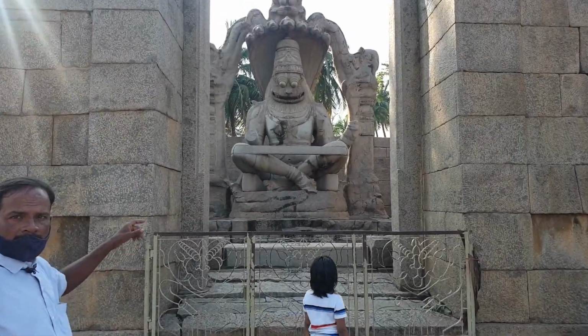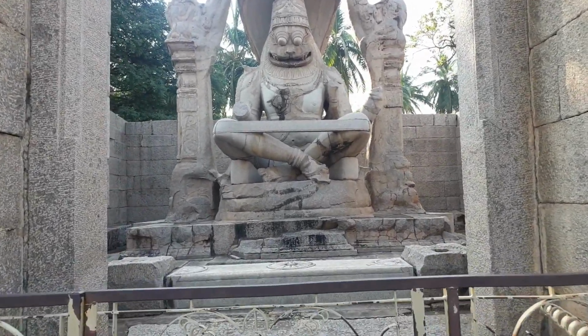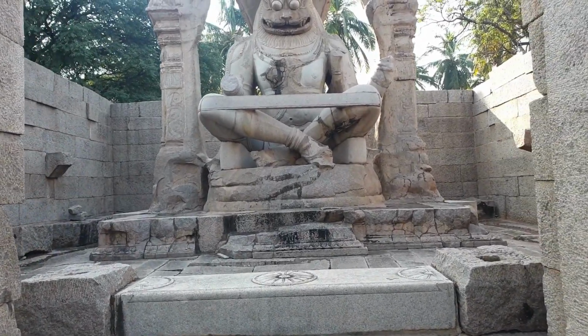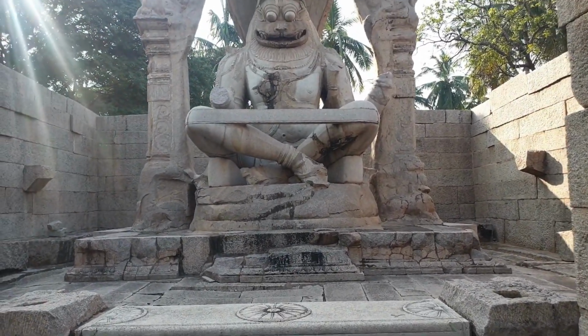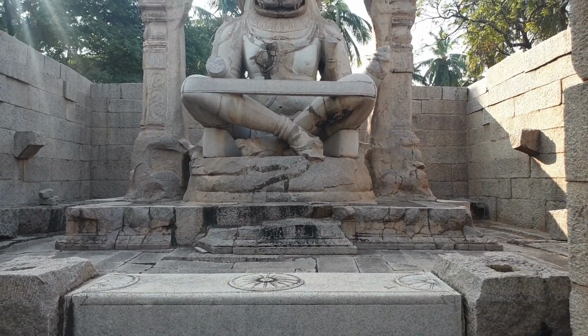This was renovated by archaeological people in 1985. You can see this band on his knee. It was kept by the archaeological people to make sure it holds through, so that it doesn't split out.